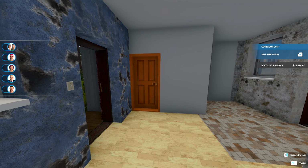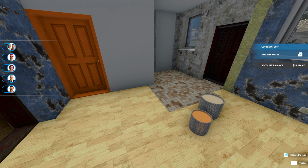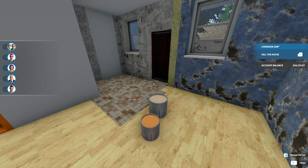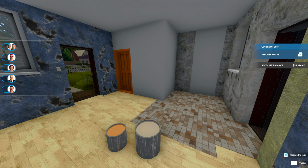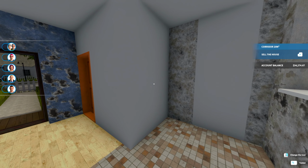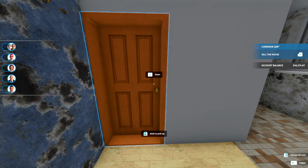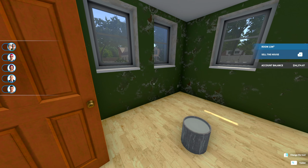Right, so we've got the layout changed quite a bit, actually. We broke out the walls that were over here, so we'll fix the floor at some point. And we closed off the door that went through the bathroom there. We built a new wall in here. We moved the door a little bit. And this is the new bedroom.